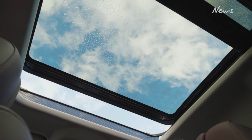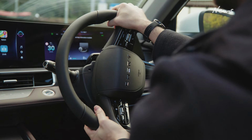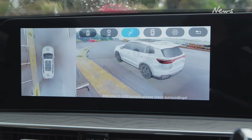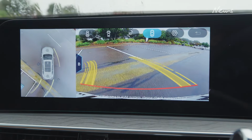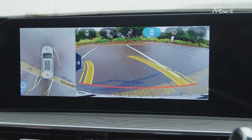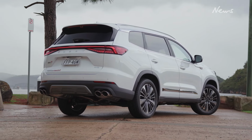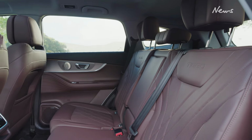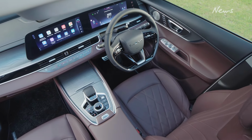So value is obviously the big pitch with this car, which is good because in terms of how it drives, as I said, that transmission is not brilliant, but the steering and so on is probably the bigger issue. It's just a bit mushy, a little bit soft in the suspension, so it doesn't have that real solidity that you get with some of the better mid-sized SUVs. But people who want 7 seats, people who want a fair bit of equipment, the Chery Tiggo 8 Pro Max packs plenty in.